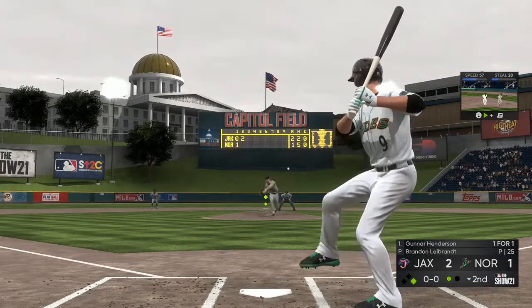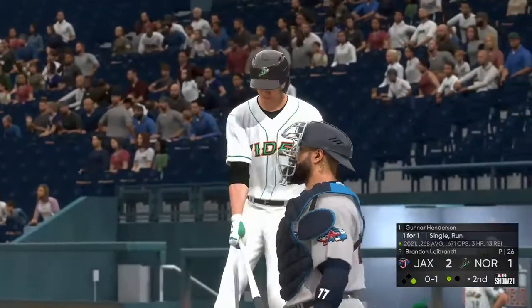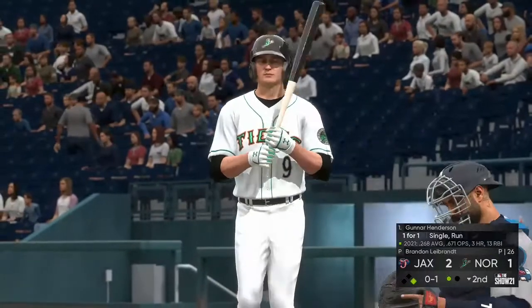At the plate now, Gunnar Henderson, as he'll go after the first pitch to him and comes up empty. It's strike 1. 1 for 1 with a single so far.